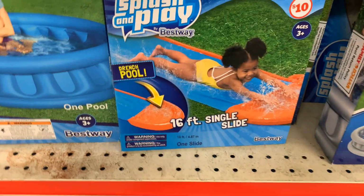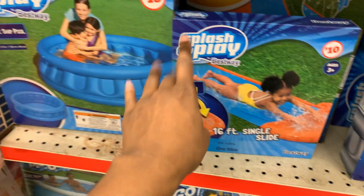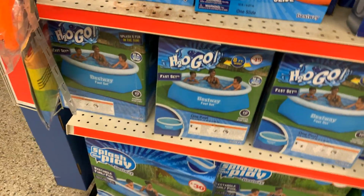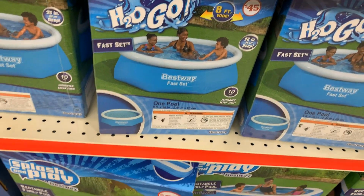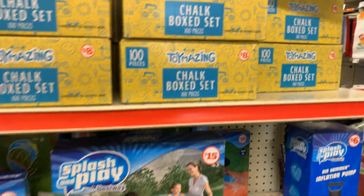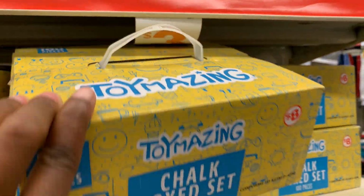Quick trip down to Family Dollar to see what they had new for summer season. They had a bunch of outdoor stuff. They had different size pools, different things. You can see starting at like $10, going up to $45. So based on your size, they have the above ground inflatable pools there right now.